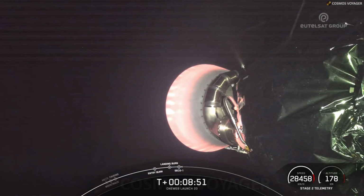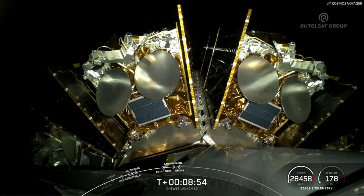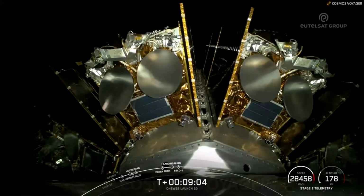So the second stage is now embarking on its coast phase, which we're going to take a short break for. After the coast phase, we will relight that MVAC engine for a second time around the T plus 55-minute mark, and that will be followed by payload deploy. So we'll see you back here in about 45 minutes.